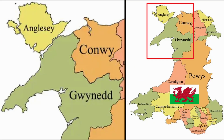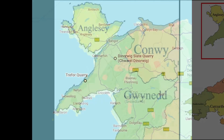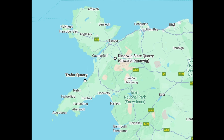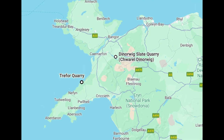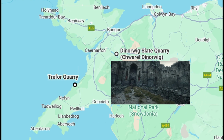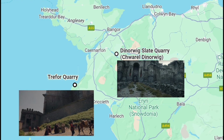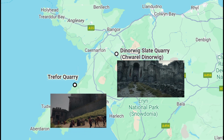House of the Dragon has been filming in the northwestern counties of Wales for seasons 2 and 3. In Season 1 they were in Cornwall, then they moved to Wales. And this mostly centers around County Gwynedd. In the middle of County Gwynedd is Dinorwig Quarry, where they built a large set for Harrenhal exteriors. Farther south down the coast is Trevor Quarry, where they filmed the Dragonstone exteriors for Season 2.